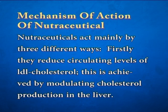Mechanism of action of nutraceuticals. Nutraceuticals act mainly by three different ways. Firstly, they reduce circulating levels of LDL cholesterol. This is achieved by modulating cholesterol production in the liver. A research review from UK's Peninsula Medical School says that out of 25 nutraceuticals tested, 11 products reduced cholesterol.